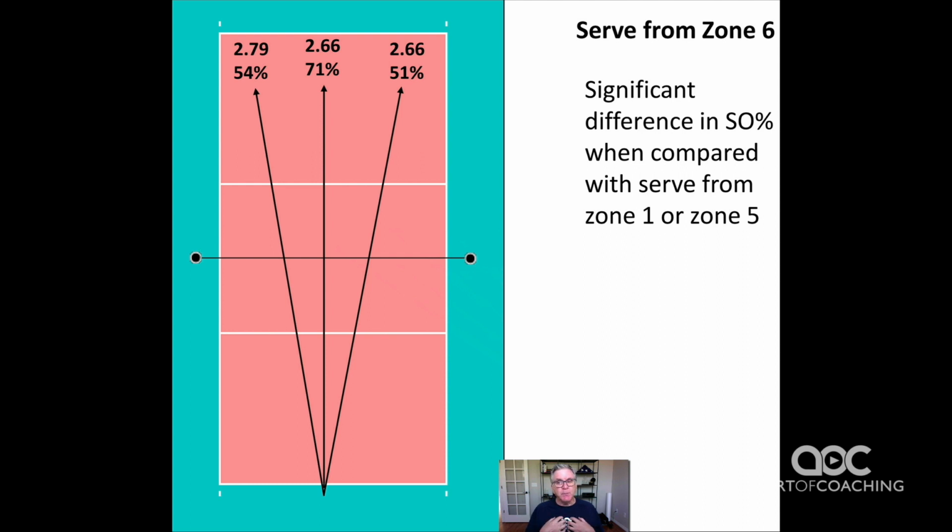So I would recommend, and we did this with the youth national team, we really wanted players to get comfortable serving from corner to corner. What corner they served was up to them. If they felt confident going down the line, we really wanted them to do that. If they were more confident going cross court, that's okay. But what we really discouraged was them standing in the middle part of the court, serving wherever.